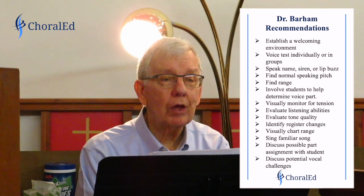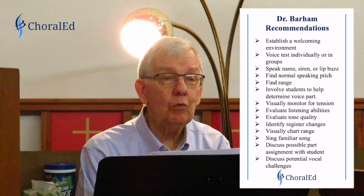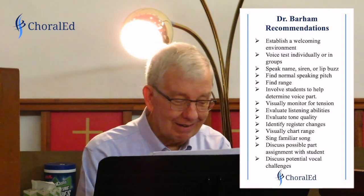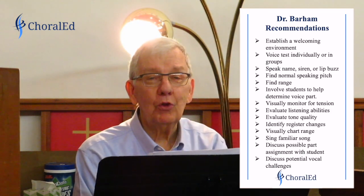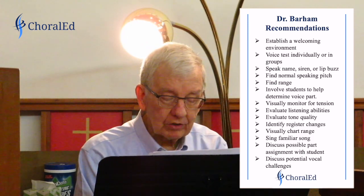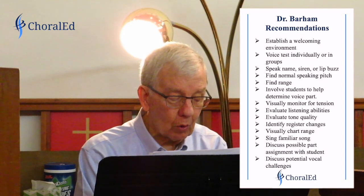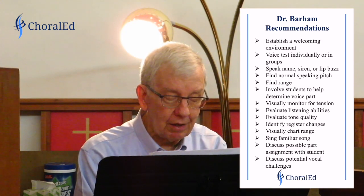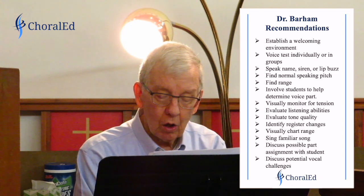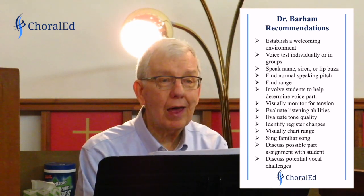You have to help them in a nice way learn to sing with new vowels. It's not going to sound like this. I'm from Oklahoma, you can tell. And location of register changes. Make notes on a grid for all the boys to see as you proceed. Place lowest and highest notes sung on a large chart on the wall. Be sure you have this chart.